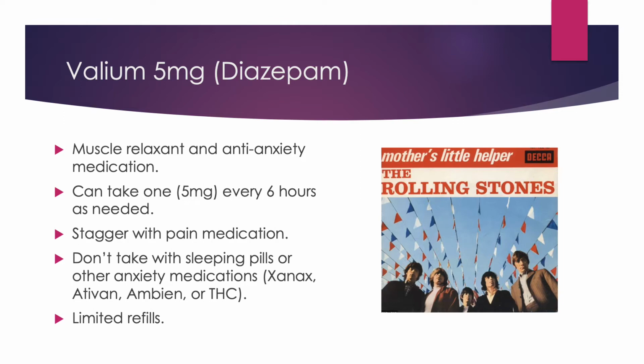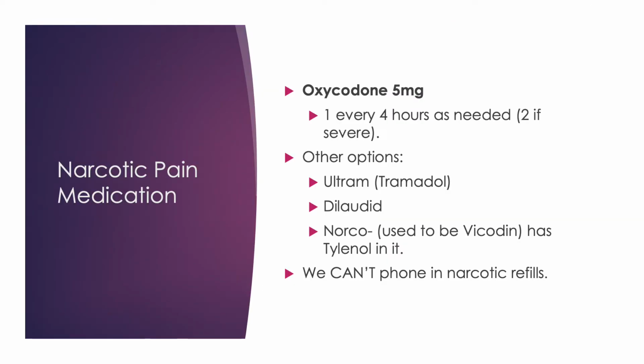I don't know if you all remember that old Rolling Stones song, Mother's Little Helper. This tends to be everybody's favorite medication, but because it can be very addictive, it's one that we like to limit refills on. You'll also be prescribed a narcotic pain medication. Most commonly, we use oxycodone, which is the same painkiller found in Percocet.